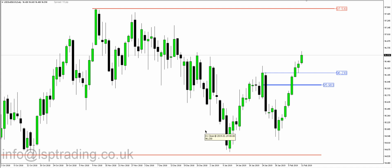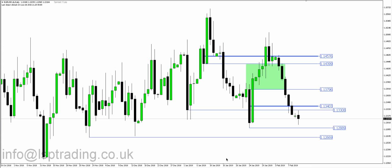The draw on price for me is higher, basically. That's what I'm saying for all the reasons above. Euro, again, I'm going to start removing the things that we don't need.